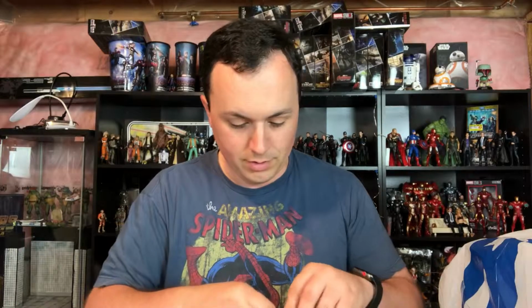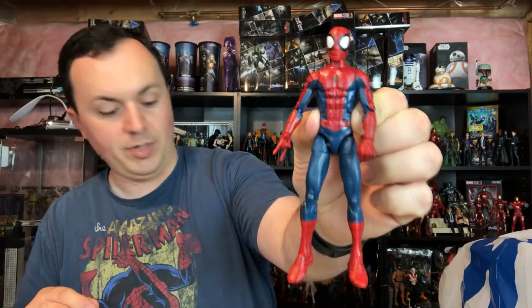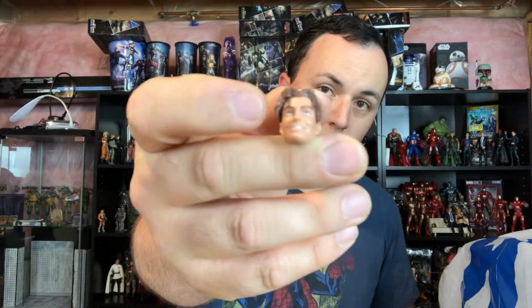So the last item, actually the item that caught my eye first on this person's sale that I jumped all over, is this guy right here, because I literally just cannibalized mine, my loose one. So now I have another one that's fresh. Although this is the one from the single pack. We have Ultimate Spider-Man. And what you don't get in the 2-pack with Vulture is the unmasked Peter Parker head.